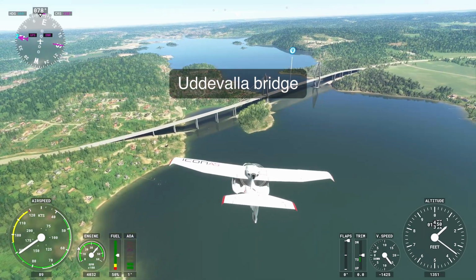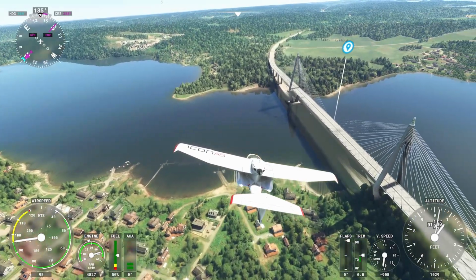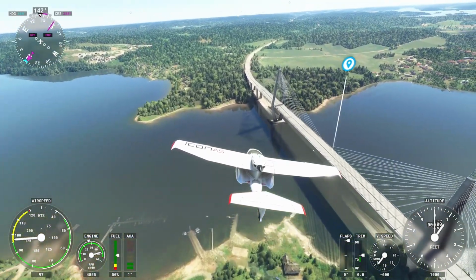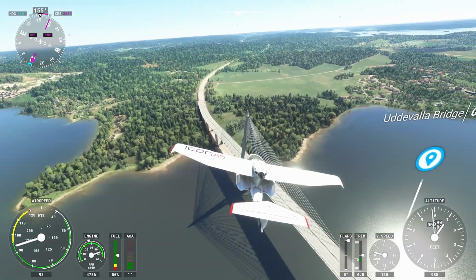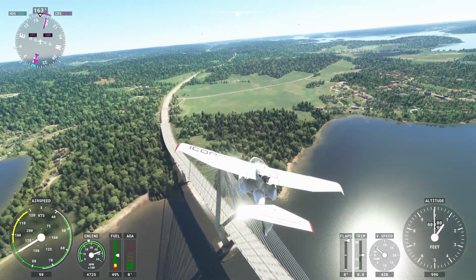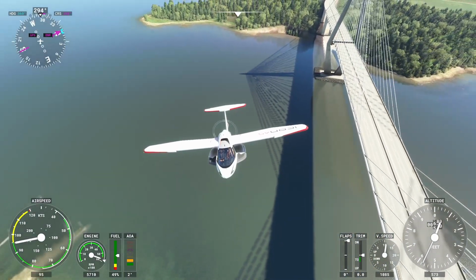So let's take another jump over to the west coast. This is Uddevalla Bridge, Uddevallabron, some 80 kilometers north of Gothenburg. And the bridge and the surroundings look really nice. The bridge pillars are 149 meters high, slightly lower than the High Coast Bridge.